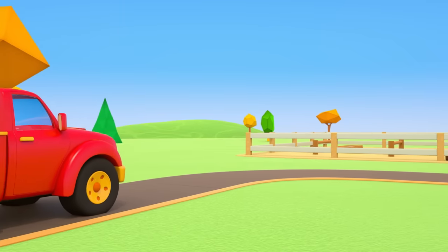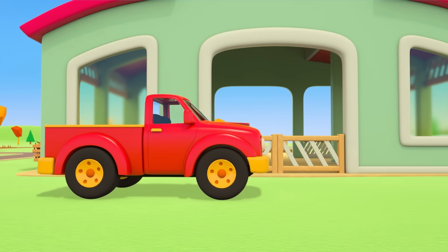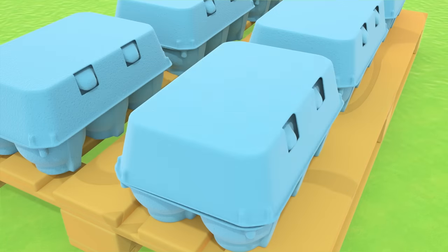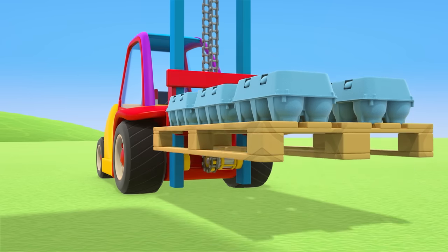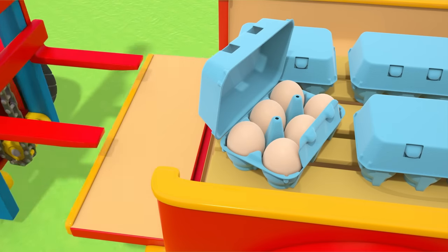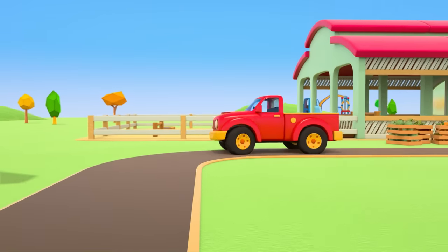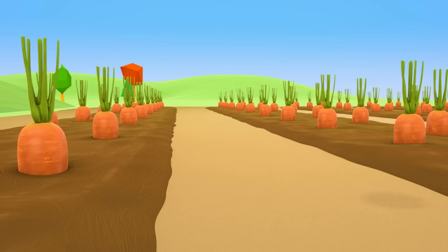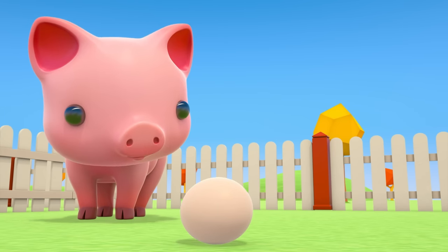This is the pickup truck. It's come to the farm to collect the boxes of eggs, then take them to the store. The forklift is picking up the wooden pallet and putting it into the back of the pickup truck. Oops! One of the boxes is open, and the pickup truck hasn't noticed. And of course, all the eggs fell out on the first sharp turn. It's a good thing they didn't break.